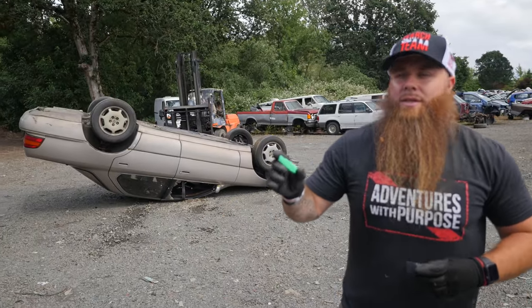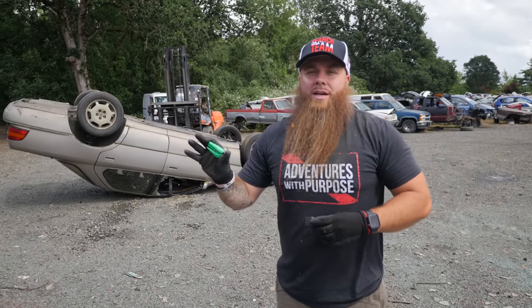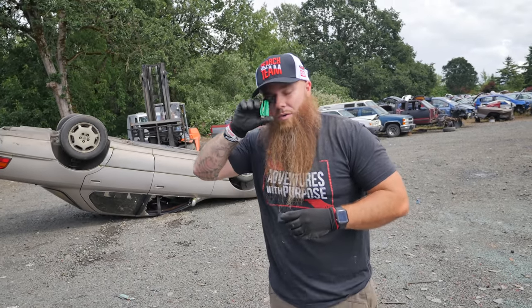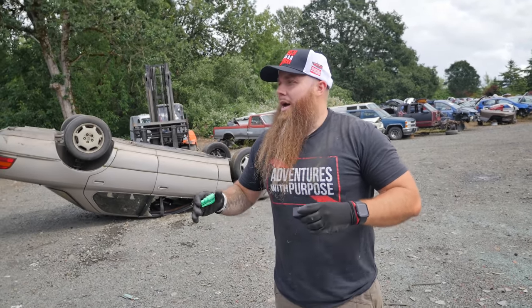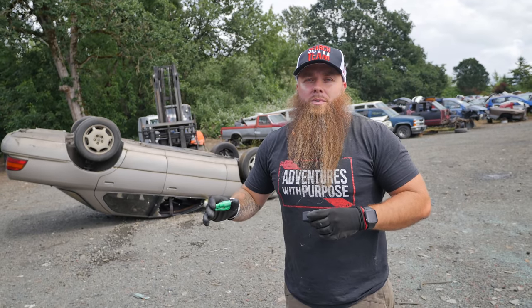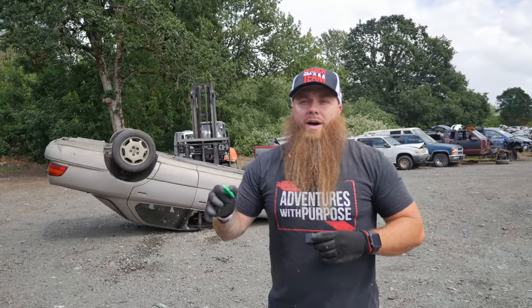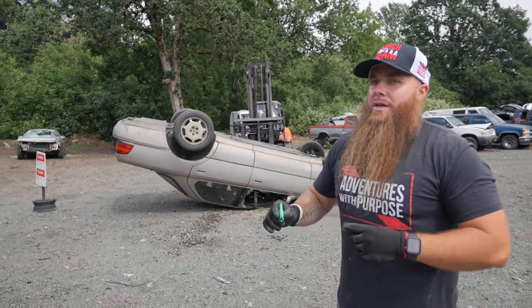Knowing that I had this on my keychain, I was able to get to it. If I had anything else that I was depending on in that vehicle, it wouldn't have been possible. I was trapped in my seatbelt, you know what I mean? There's a lot of force holding you in there. Being able to cut yourself out, pop a window if need be, it's priceless.